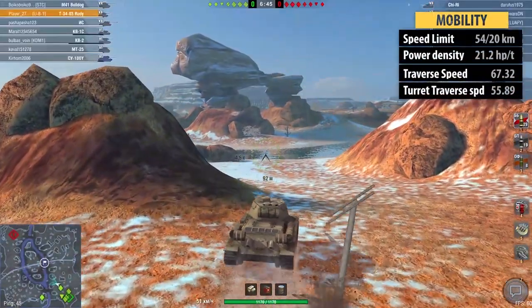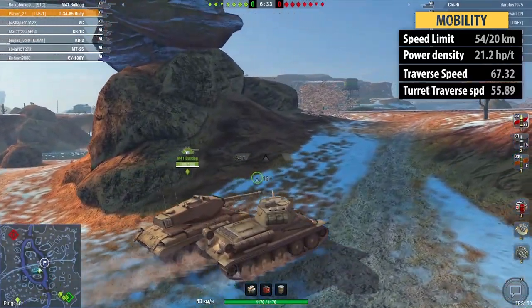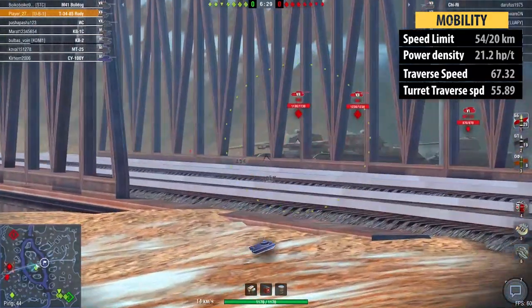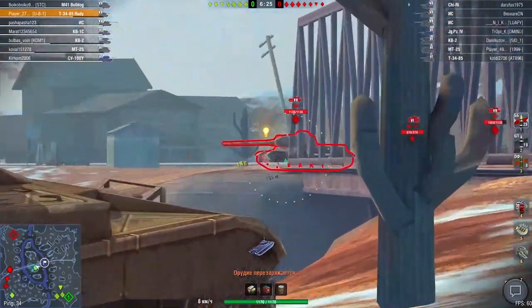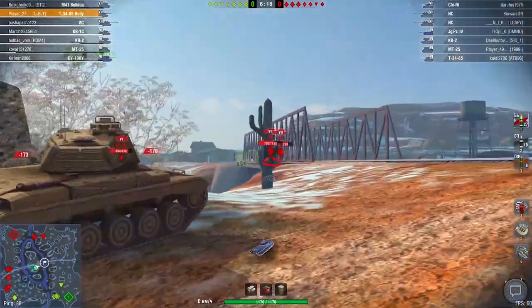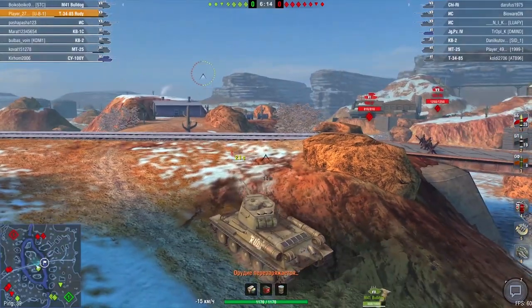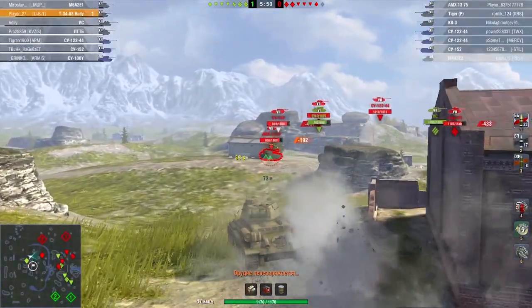is so popular. Now, the mobility on this tank is 54 kilometers an hour forwards and 20 in reverse. It has a power to weight ratio of 21.2. Combine that with a traverse speed of 67.32 and a turret traverse speed of 55.89, and this tank struggles in absolutely no area in terms of mobility. This is a true to word medium tank at tier 7. Obviously, that is crucial to get that gun around.